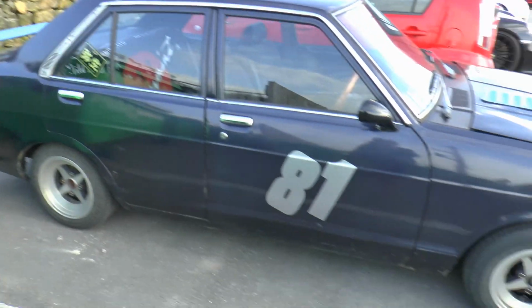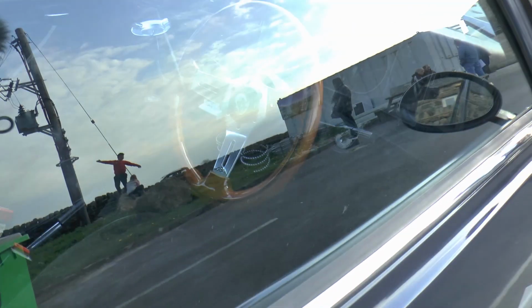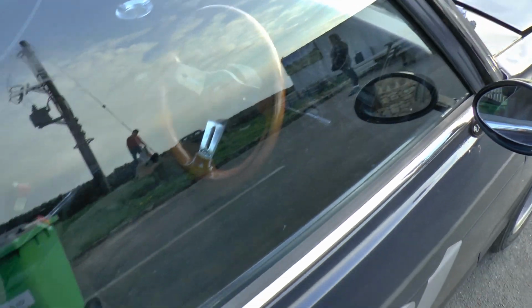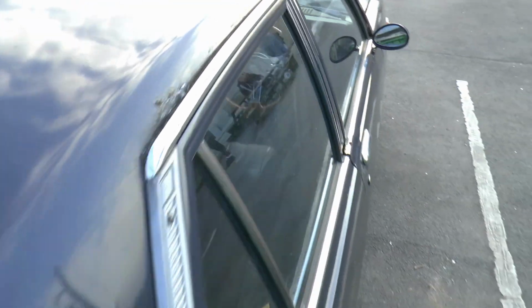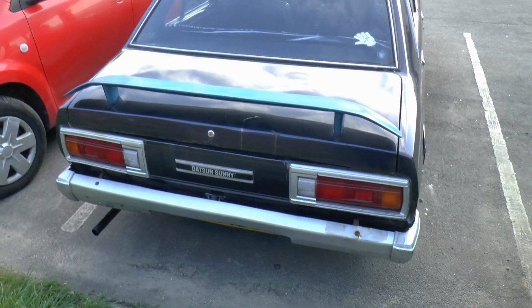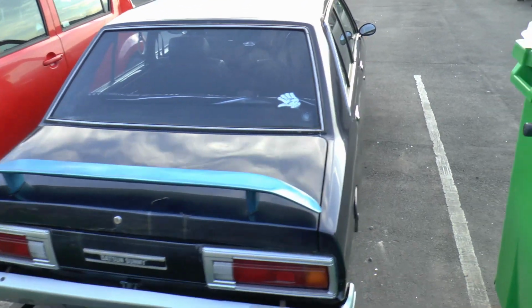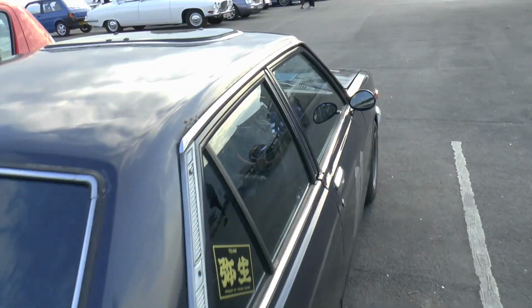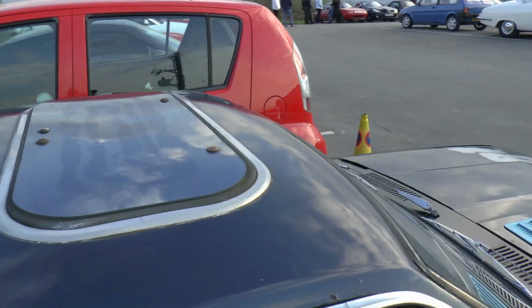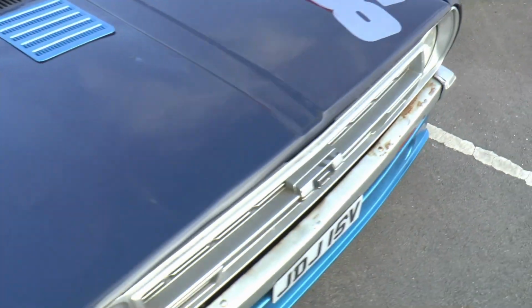The boot spoiler. We haven't got a competition harness, we've got a wood wheel. Datsun Sunny. Okay. Take your word for it. Nice sunroof. Plenty of patina, that's what we like.